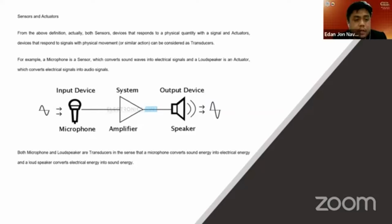Then we go to the sensors and actuators. Both sensors, devices that respond to a physical quantity with a signal, and actuators, devices that respond to a signal with a physical movement, can be considered as transducers. For example, a microphone is a sensor which converts sounds into electrical signals, and a loudspeaker is an actuator which converts electrical signals into audio signals.